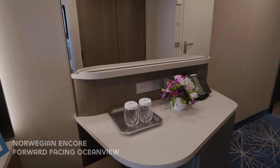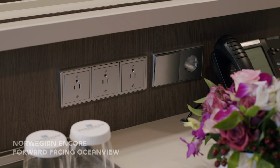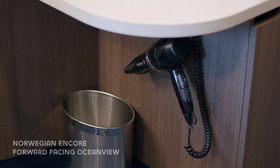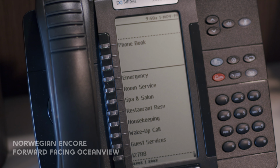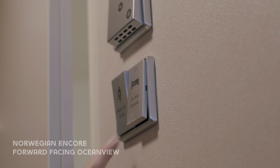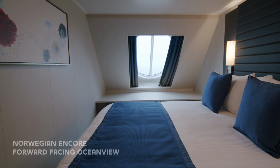At the desk there's 3 US and 1 European plug sockets, as well as a hairdryer, telephone and mini fridge. The Do Not Disturb buttons and aircon controls are located on the wall.